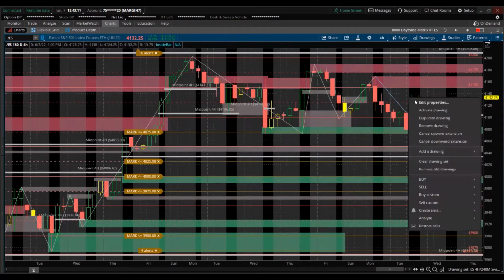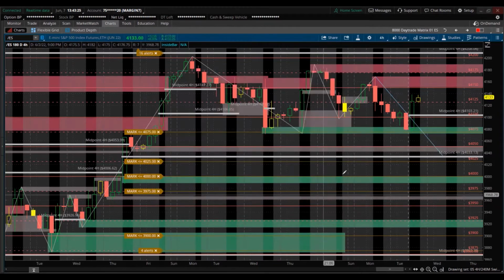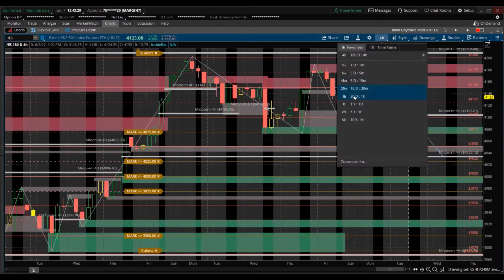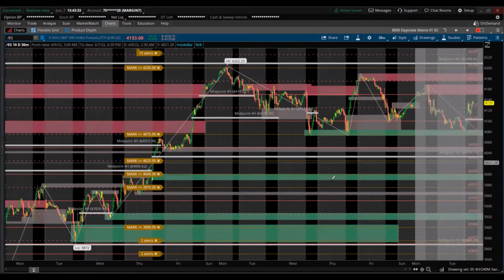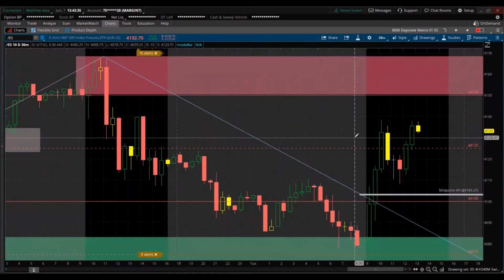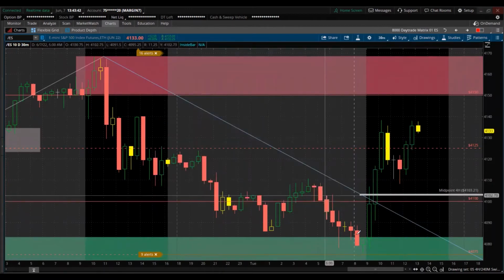Double check it, make sure it loaded, queued in right. Nope, did not. Technology struggle's real. I know why. Okay, let's go again. There we go. Now I'll put this on a half an hour. I could leave it an hour, but I'd rather put a half an hour so we could see a little bit better. Now, double check the time. Okay, back to 8:30. These are 30-minute candles.